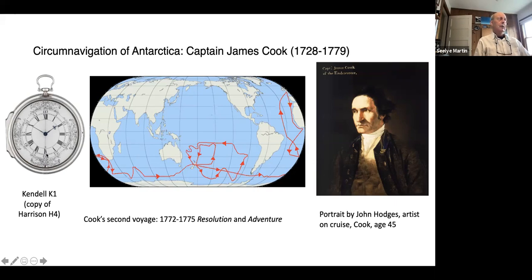He also carried the Kendall watch, the Kendall K1, which was a copy of the Harrison H4, probably the best timepiece of the 18th century. And he loved it. I mean, he was a glaciologist, you know, we all love new tech. And this was about the newest tech there was. And he used this to determine his longitude.